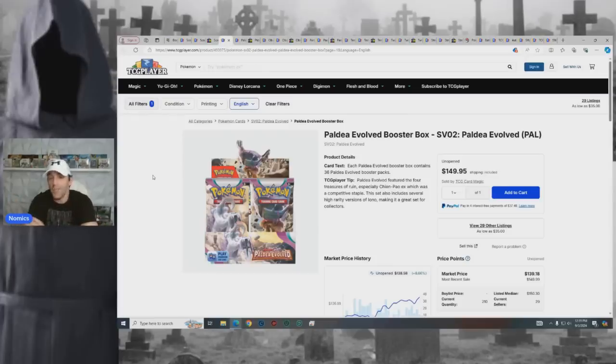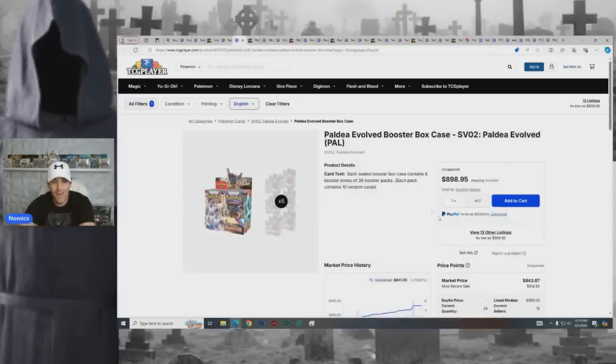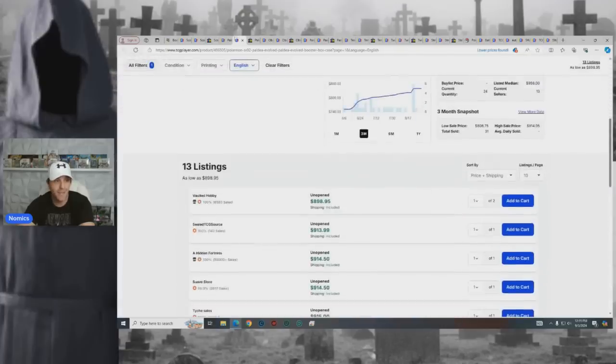And you'll leave yourself in a good position to pick up more. Or if more doesn't come, well, hey, at least you still have some position. You took some profits. If you want to still pick it up, if you really think there's not going to be a reprint or you just don't have any, $150 a box. It's about the same cost by the case, $900.